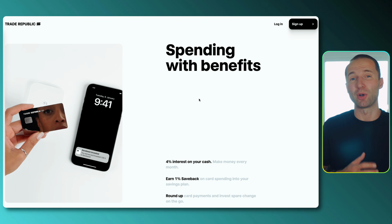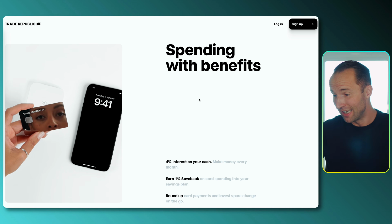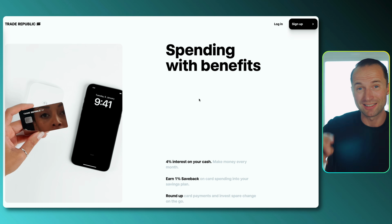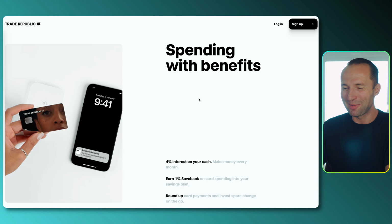And lastly, a feature they call roundup. Every time you spend something, let's say you buy yourself a coffee for €3.80, depending on the settings you have, they might round it up to €4, and those 20 cents will on your behalf immediately be invested. Again, interesting feature. While it sounds interesting, maybe there's a little catch to it.